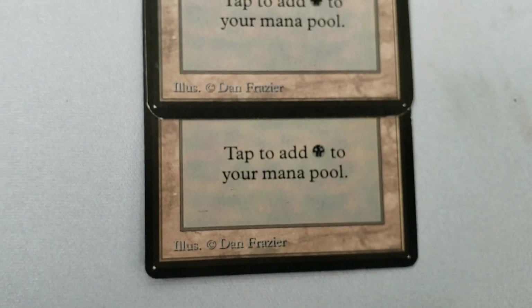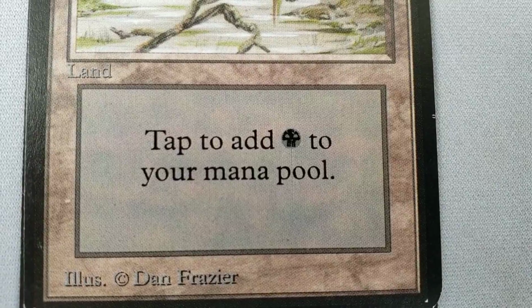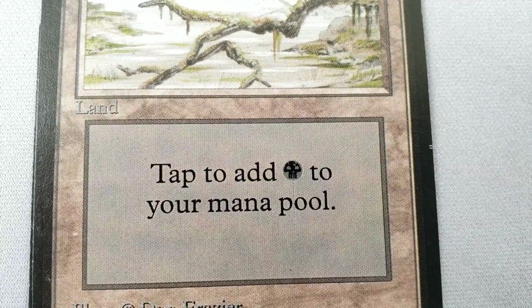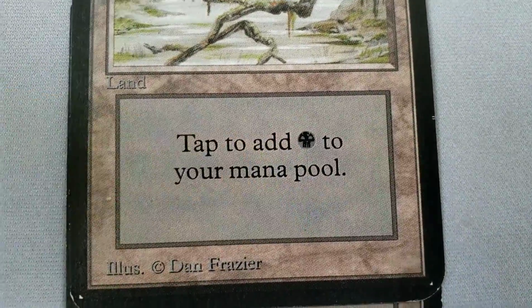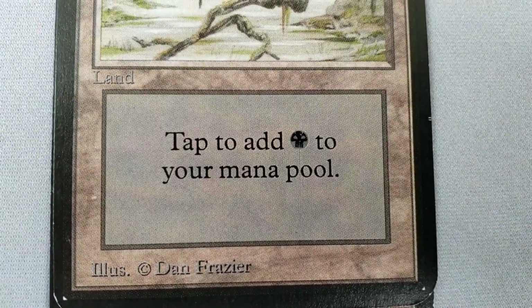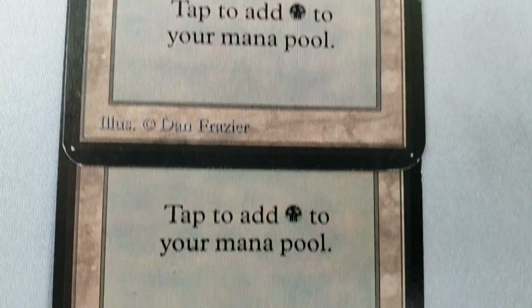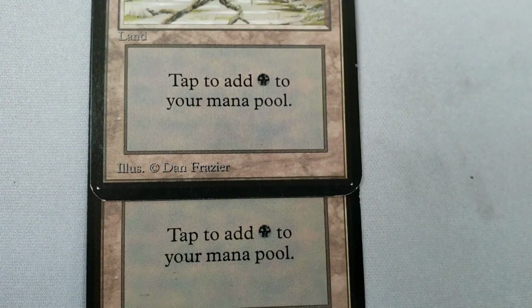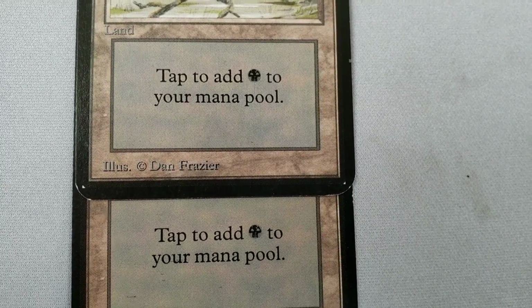All right, next thing I look for, and this is probably the most important one I notice on all these swamps, is the mana symbol. This is the alpha. This is Nick's alpha. You see that line? I want you to look at that line that's coming across right there. It's kind of like a print defect, but this happens on a lot of the mana symbols. And the line here, look at it. Interesting. Not as strong. Look at this. The top is the alpha, a lot more distinctive.